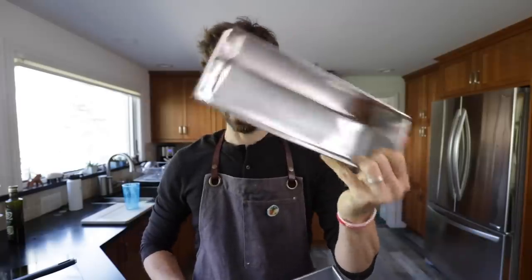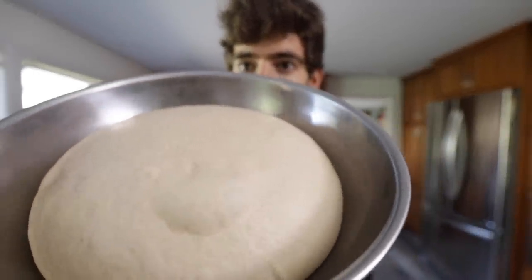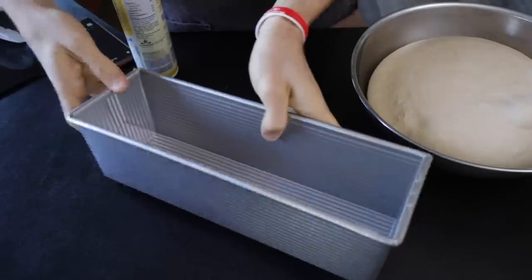You can just use a bread pan like this, or if you don't get a perfect sandwich loaf, you just put it on a baking tray, and that's totally fine as well. Oh, look at that fermentation bubble. Always like to see things like that. Beautiful. Let's just roll this out real quick and we'll throw it in there.